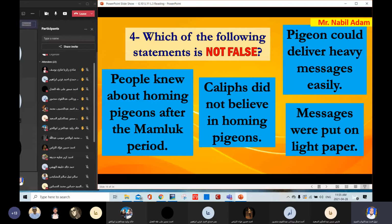Muhammad Ahmad Abdul Hasib. Messages were put on light paper. Very good. A pigeon cannot carry anything heavy. What does the pigeon carry? A message wrapped and tied to its foot on light paper. So the right answer, good, Muhammad: messages were put on light paper.